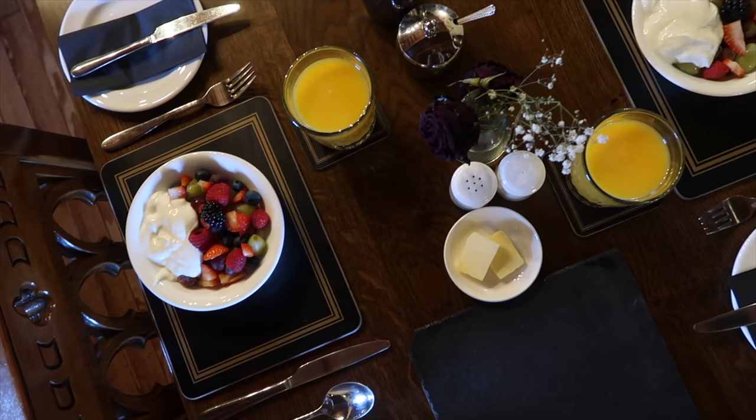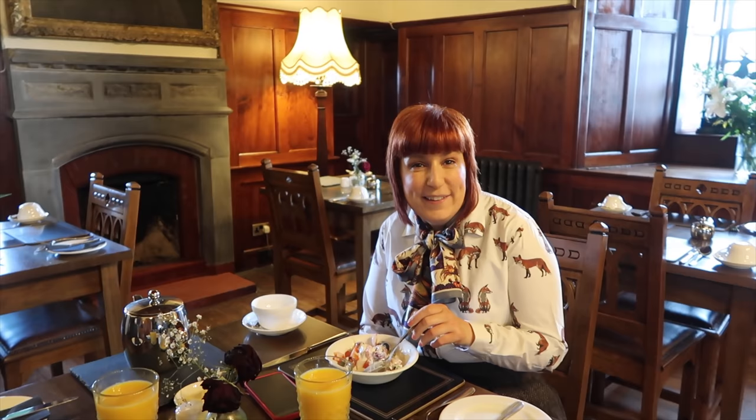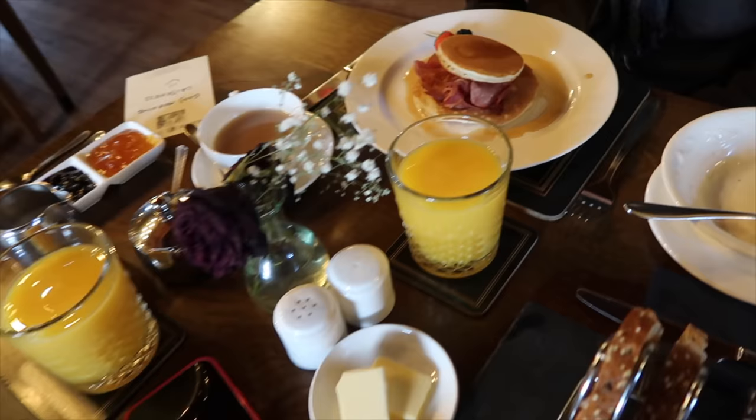Good morning from the Scottish Highlands and our castle stay. Listening to the music, you have to wear a kilt. It's too cold. It's lovely. This room is really nice, isn't it? It's breakfast. I have porridge with berries. Looks very nice. And you have pancakes.